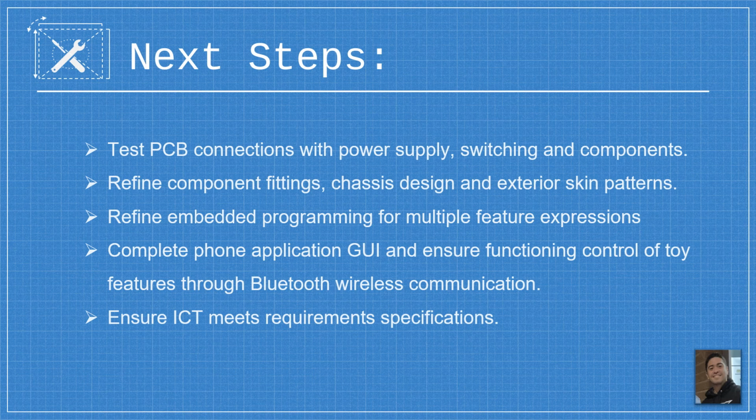Next steps. Test PCB connection with power supply, switching and components. Refine component fittings, chassis design and stereo skin patterns. Refine embedded programming for multiple feature expressions. Complete phone application GUI and ensure functioning control of toy features through Bluetooth wireless communication. Ensure ICT meets requirements specification.